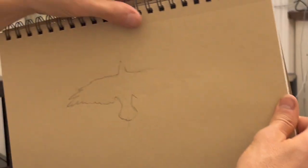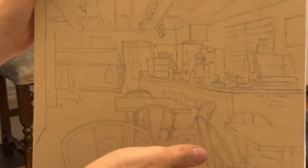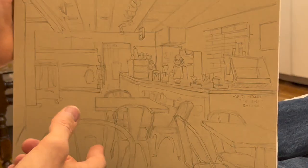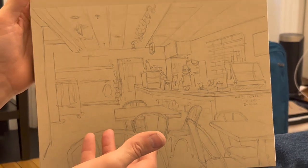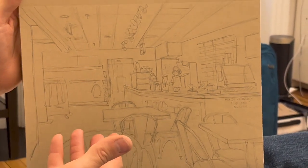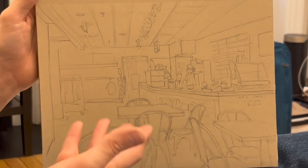Oh, that looks like a bird. That was a little design that I used in a painting. What is this? This is that coffee shop, a quick little sketch. Oh my God. That's the one in Winston-Salem, but I never shaded it or anything. That's the Moji coffee shop in Winston-Salem, where I did a lot of writing. It's just like a block from my studio downtown. I love that coffee shop.